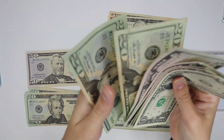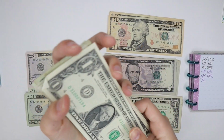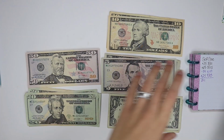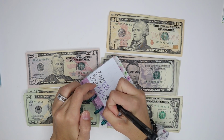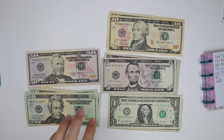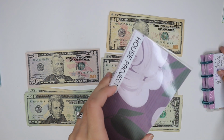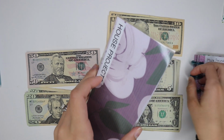So now we have 40, 50, 66. And I need a haircut desperately, and I need to buy my makeup. So we will be spending that as well. My friend actually bought me some makeup, and I'm going to be picking it up from her pretty soon, so I'm gonna have to pay her, I think it was close to $50. So that will be most of my self-care for this week.